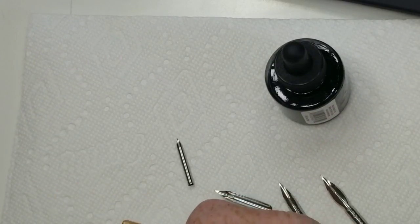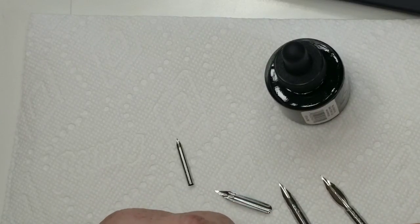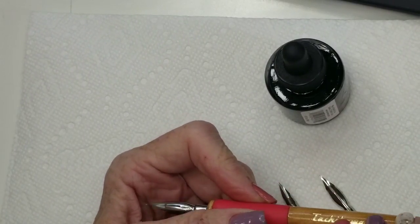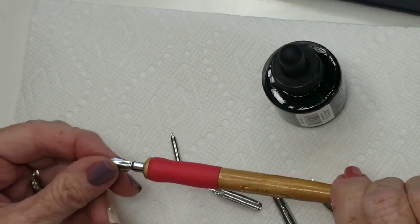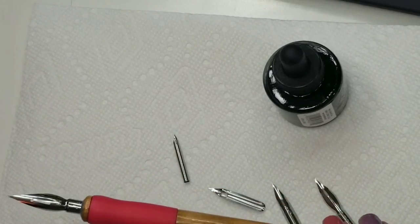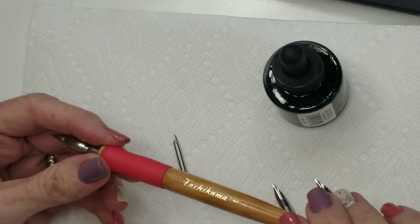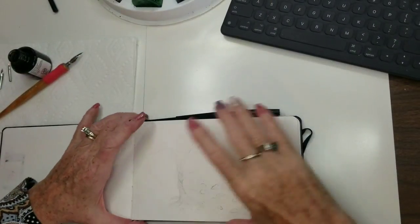This is a very comfortable nib holder too. It's got a rubber grip for those of you who are not familiar with dip pens. I think this is the one also that Jake Parker put in his list of pens for Inktober, along with the Copic one that I showed you, the brush tip, and there were several others, and microns and everything. But I'm going to go ahead and try these, and then I'll get started. We'll see if I'm going to use them or not.